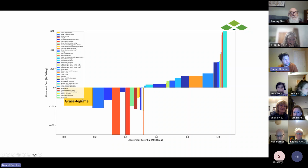So the grass clover mix, for example, can abate about 0.2 megatons, and it saves farmers money, right? The idea is that you put clover in your fields, and that will supply the nitrogen to the grass, and you don't have to apply fertilizer. So that reduces emissions, and it saves the farmer money on fertilizer. So that's great. It does a great job. And lots of farmers do this, particularly in Scotland already. So it's a well-established method.